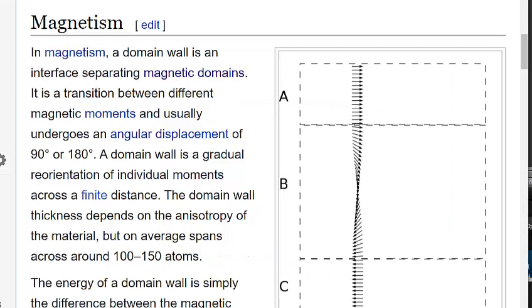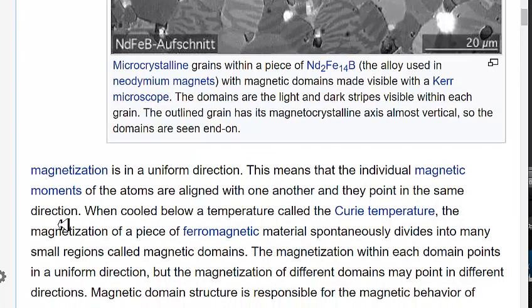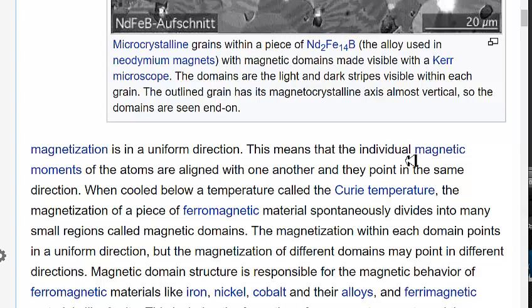So the first thing I do when I want to try to understand a concept is I look up the definition of a term. Okay, so in magnetism, a domain wall is sort of the generalization of the Bloch wall and the Néel wall, and there are all kinds of other configurations of these kinds of walls. So in magnetism, a domain wall is an interface separating magnetic domains. Okay, so what is a magnetic domain? A magnetic domain is a region within a magnetic material in which the magnetization is in a uniform direction. This means that the individual magnetic moments of the atoms are aligned with one another and they point in the same direction.